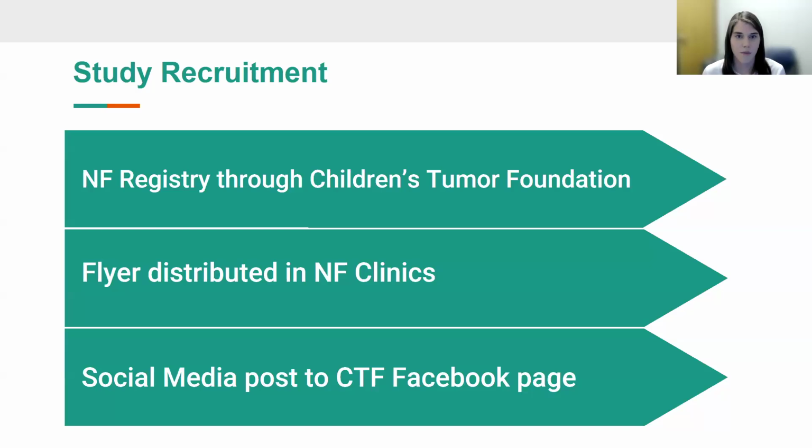So these are the three main ways that we recruited for this study. And I did also want to thank the Children's Tumor Foundation, as they were a major source of recruitment for our study. So I appreciate your support of our research efforts.